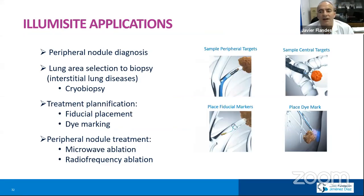The applications, as in the question, of course, the most important is the diagnosis of peripheral nodules, but it is also a good tool to select an area to take biopsies in interstitial diseases, and also you can introduce a cryobiopsy unit. We can use the Illumisite for treatment planning to place fiducial markers and also for marking for surgical resections. And for the future, I think very early, it could be a peripheral nodule treatment for microwave ablation or radiofrequency ablation.